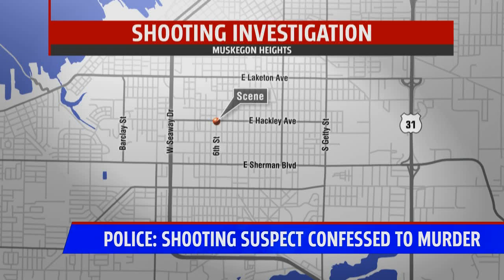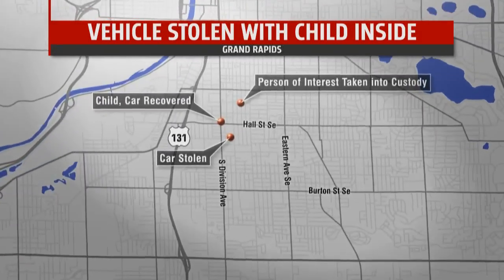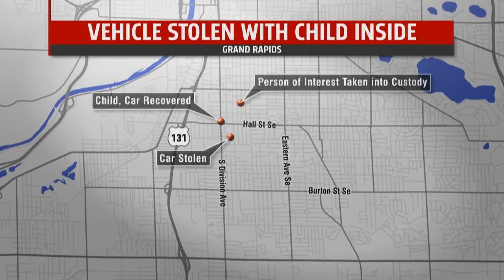Person of interest now in custody after a vehicle with a young girl inside was stolen in southeast Grand Rapids. That vehicle stolen just before 11 a.m. off LaBelle Street. Police say the suspect ditched the car about a half a mile away at Holland Division. Within the hour, the person of interest was taken into custody at Delaware and Lafayette.